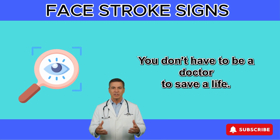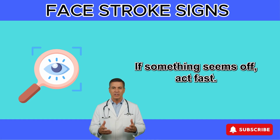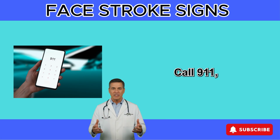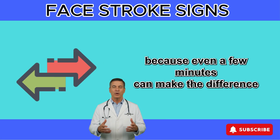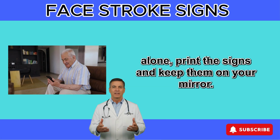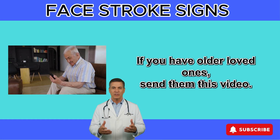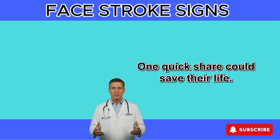You don't have to be a doctor to save a life. Just notice the face. If something seems off, act fast. Don't wait. Don't Google. Call 911. Because even a few minutes can make the difference between full recovery and never being able to speak or smile again. If you live alone, print the signs and keep them on your mirror. If you have older loved ones, send them this video. One quick share could save their life.